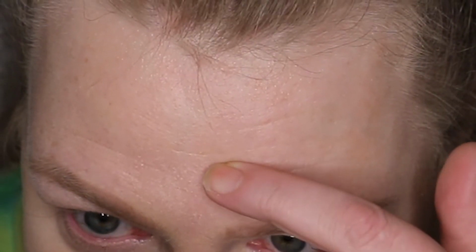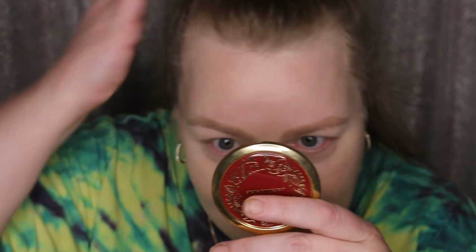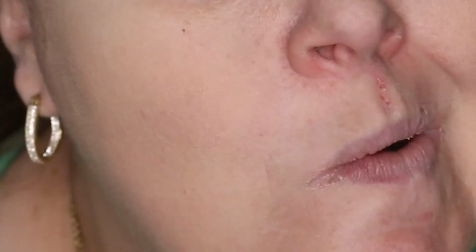Well, call me struck stupid because it has migrated just a little bit into the lines of my forehead, but not nearly. I mean, just barely. You can just barely see a tiny bit. My wrinkles in my forehead aren't overly emphasized, which tells you that there hasn't been a lot of migration, because when product migrates into them or pulls away from them, it really emphasizes your wrinkles. My smile lines, nada.